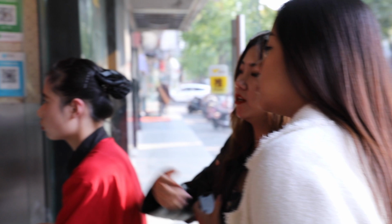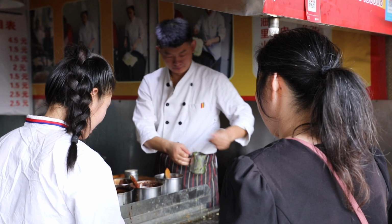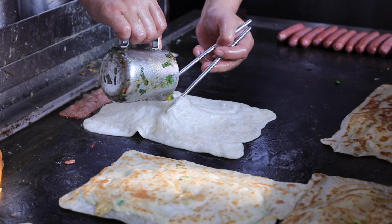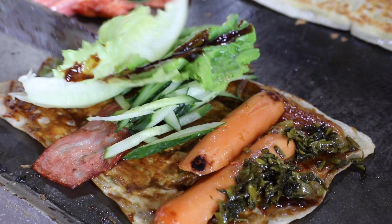You see the spice right over there? Yeah, I see like soy sauce and chili sauce. And that one, like sweet bean sauce, that one's good as well. Ooh. Yeah, you see that, just like poke and then put the egg inside. It's so good. So what do you want for yours?